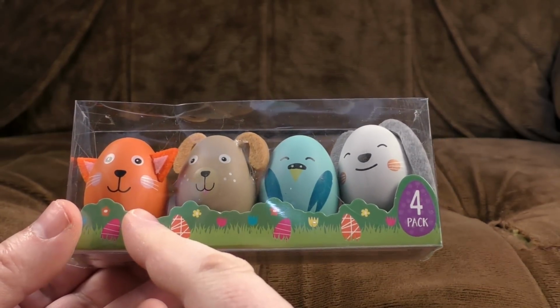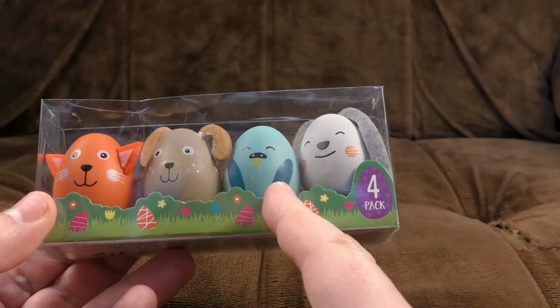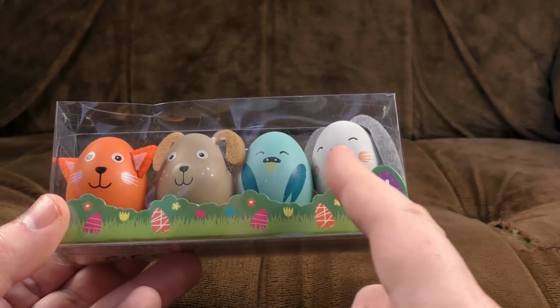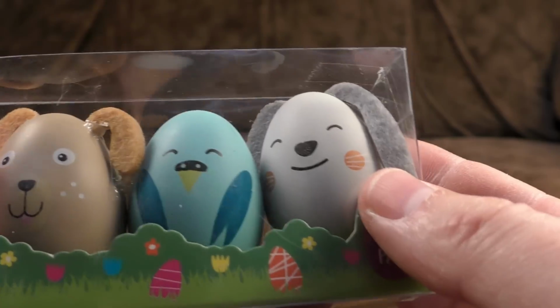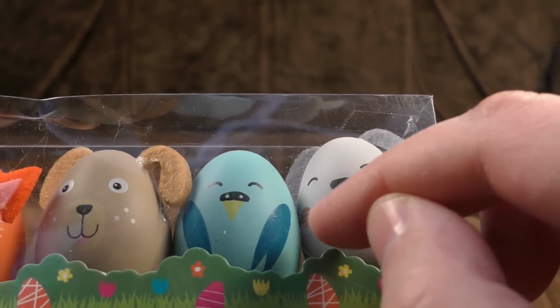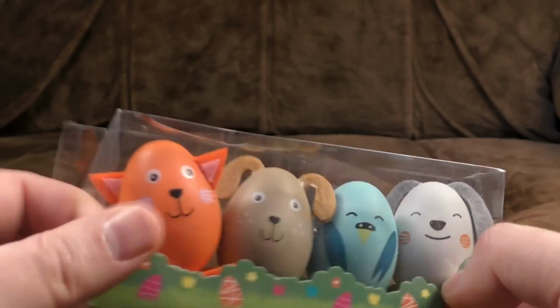So, bright orange cat, just like real life. Cute-looking dog thing. It's a bird. It took me a while to work that one out. We'll come back to that. And what I thought was a dog, but I've literally just noticed, I don't know if you can make it out on camera, there are two massive white teeth coming out of the mouth, so it's supposed to be some sort of rabbit or hare. Fair enough, right? Let's pull them out of their plastic coffin and see what we can see.